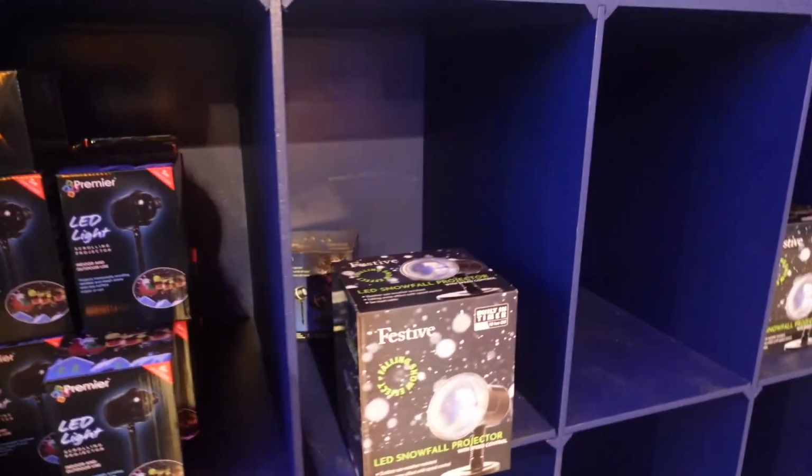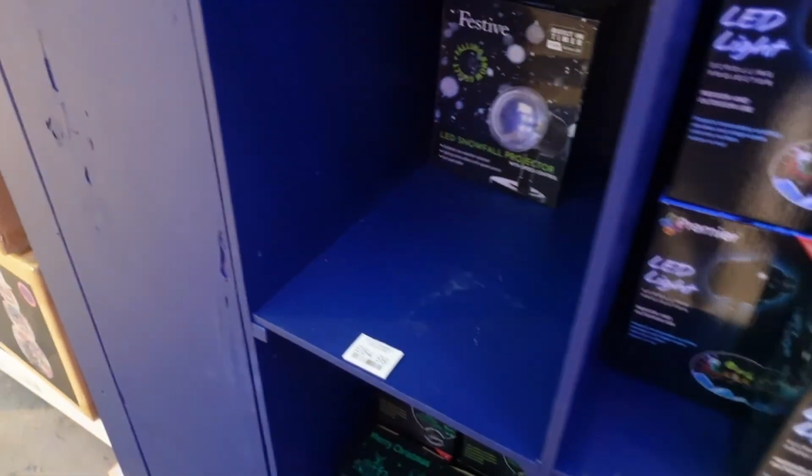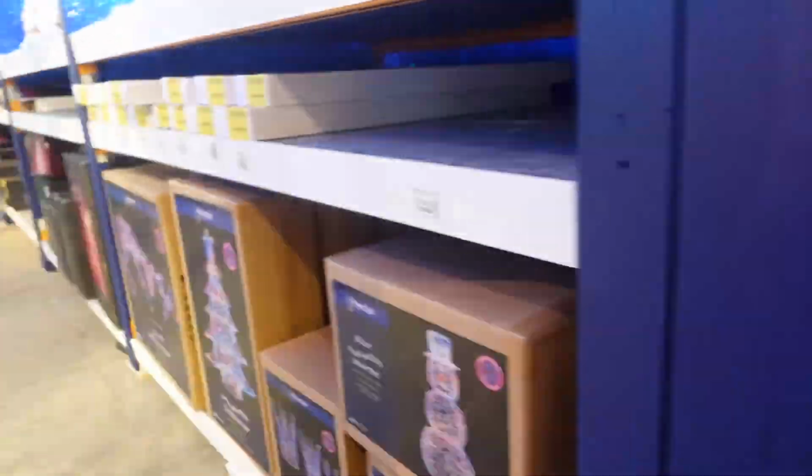So last year I really wanted this, the LED snowfall one, which is just this one, but we didn't get it in the end. I don't know if prices have changed. I feel like prices have changed, because I think last time it was like $50 and now it's $64.99. So I presume prices have gone up a little bit.